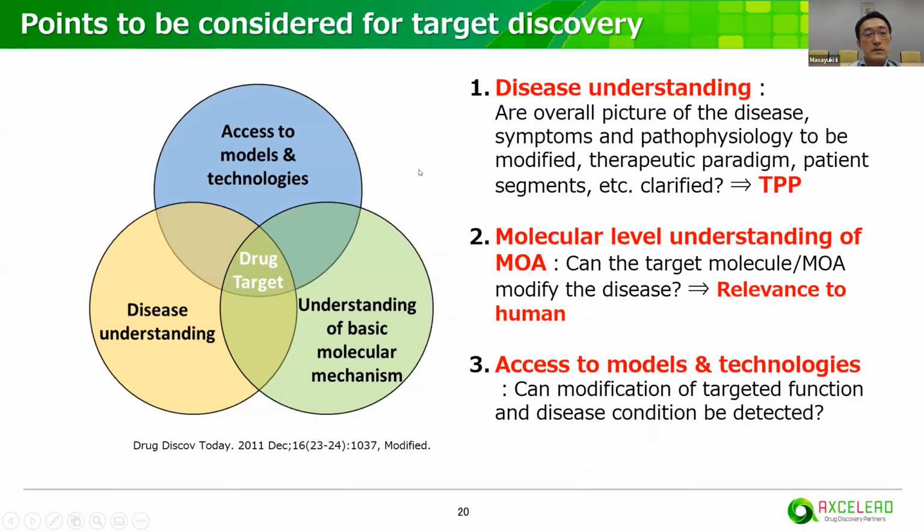Let me summarize the target discovery as points to be considered. Disease understanding is very important, and the TPP will guide the disease understanding and the selection of the target. And molecular-level understanding of MOA is needed to check relevance to the human disease from preclinical research. And the third one is access to modality technology. That is needed for actual generation of drug candidates.